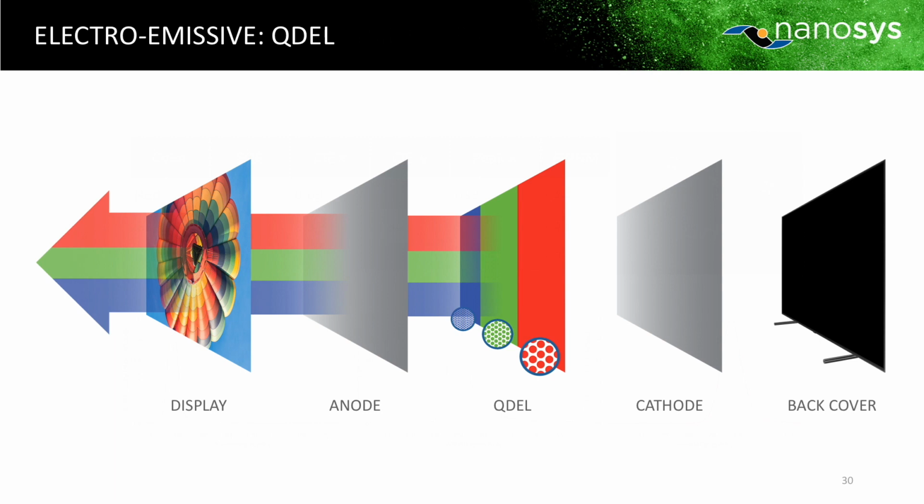So the quantum dots, by nature, are inorganic. They should be more stable than the OLED organic material. They have the ability to pick a specific peak wavelength and to achieve that by just changing the core of the quantum dot, the size of that quantum dot core. So instead of going back in and resynthesizing the entire OLED small molecule, you can do that.